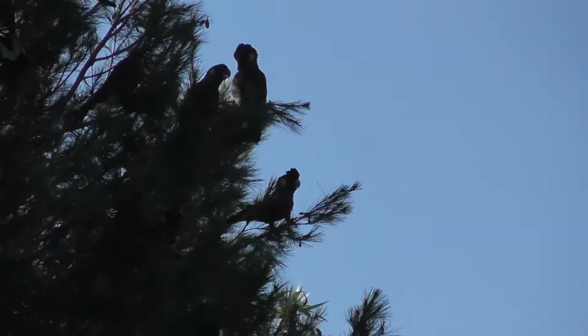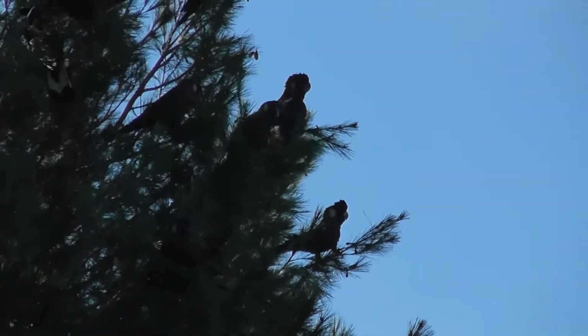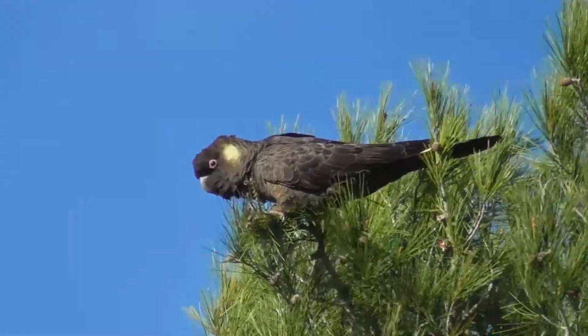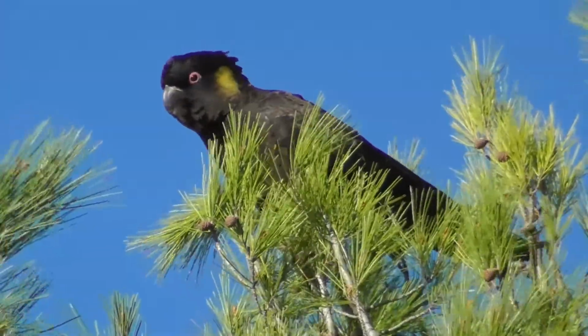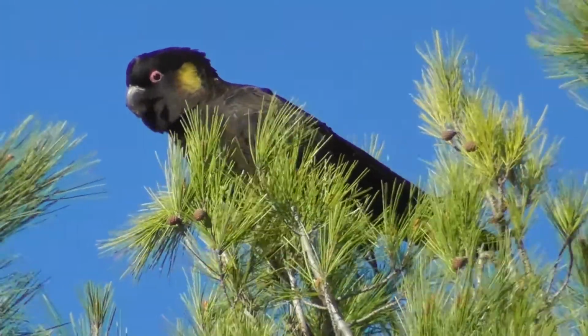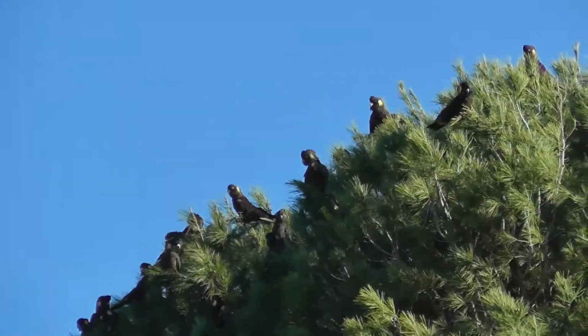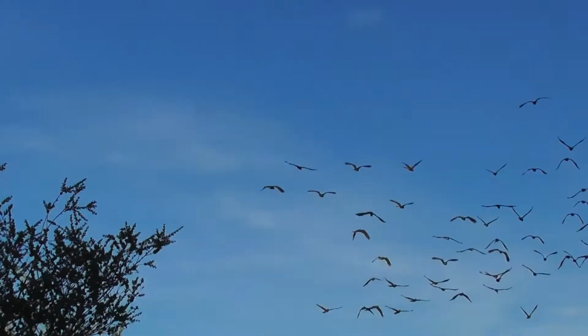Big flock of yellow-tailed black cockatoos on the outskirts of Kingston South East. Look at them all.